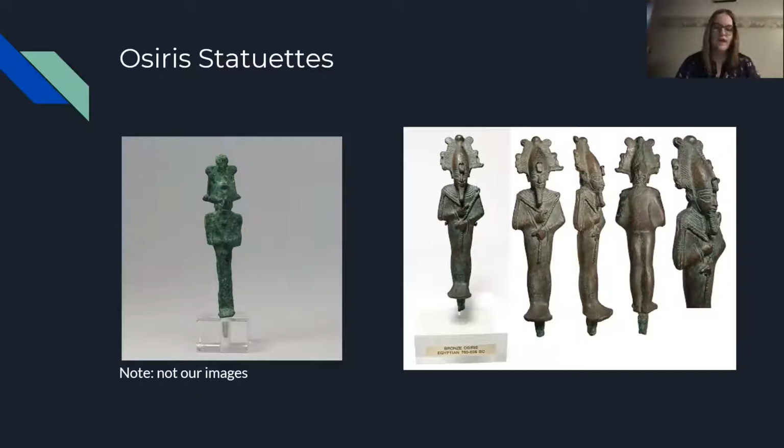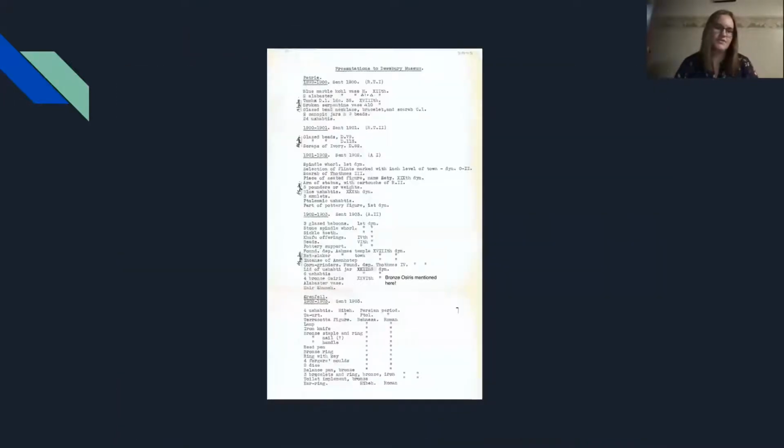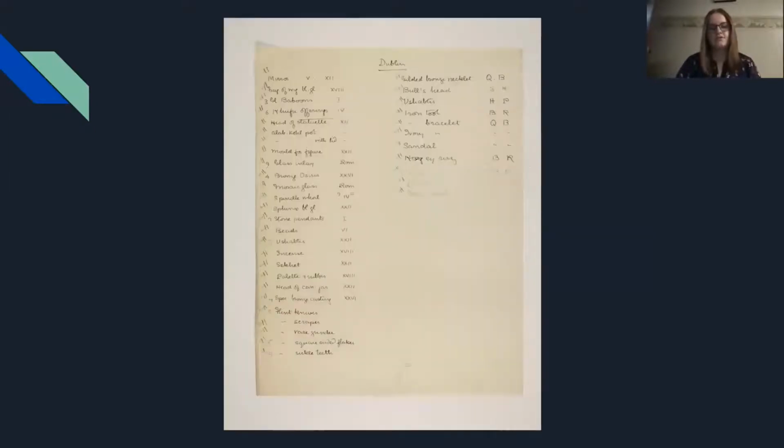And looking at our statuettes, we're able to determine what time frame they would be from. Going into the next slide, we actually were able to access notes from Petrie himself. And he notes that the bronze statuettes are from the 26th dynasty. And then going into the next slide, it also shows another example of Petrie's notes. And then also the one after this one is also showing Petrie's notes. And the use of bronze is also an indicator of the time period because bronze was the most used metal during the late period.